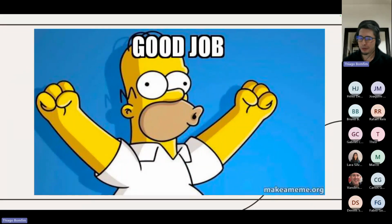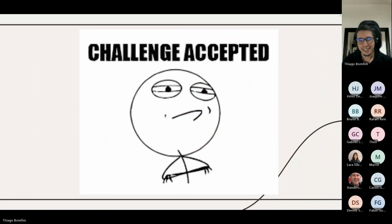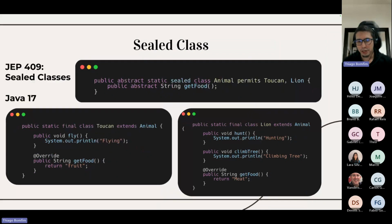But why not ask, can you improve it? Let's go, time to improve. Challenge accepted. Let's improve it. So we have that, right? We have the animal, the toucan, and the lion. Okay, this works fine. But if you are using Java 17, we can use sealed classes, okay?